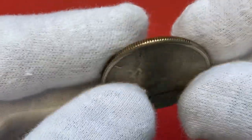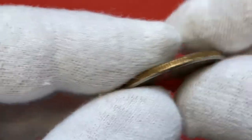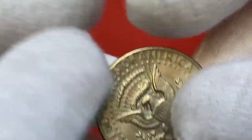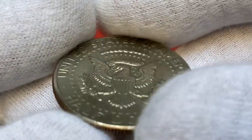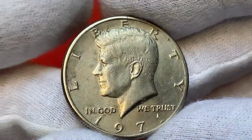Each has 150 reeds. They are neatly preserved, as you can see. Diameter is 30.61 millimeters. Weight is 11.30 grams. As you can clearly see, surfaces are almost unabraded and has nice appealing and sharp strike. Nowhere is seen on high points of device.